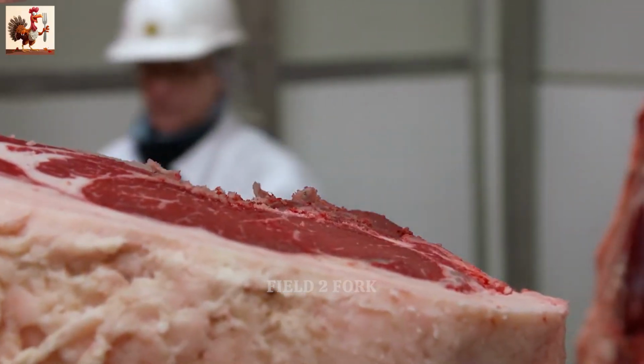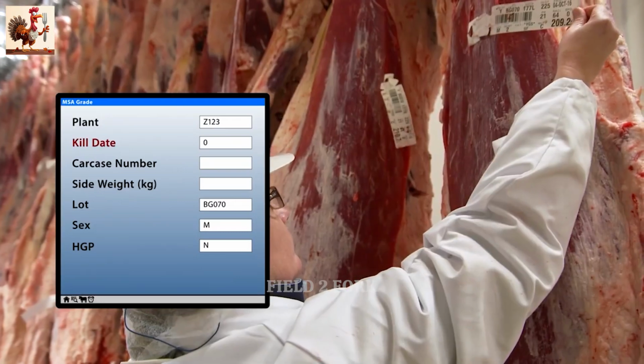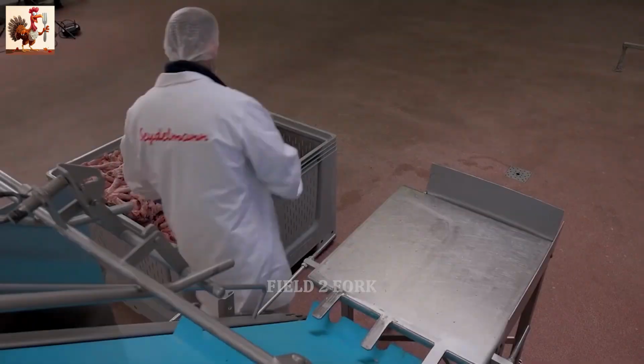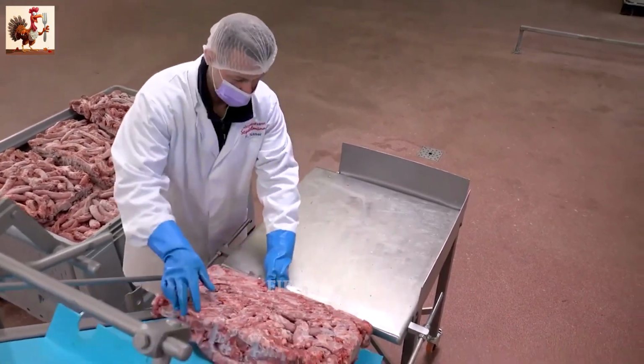This attention to detail helps maintain the reputation of the sausage maker and guarantees that the sausages are both safe to eat and delicious. The selected meat cuts are then sent to the cutting and grinding stage. Here, the meat is cut into smaller pieces and ground to the desired consistency.